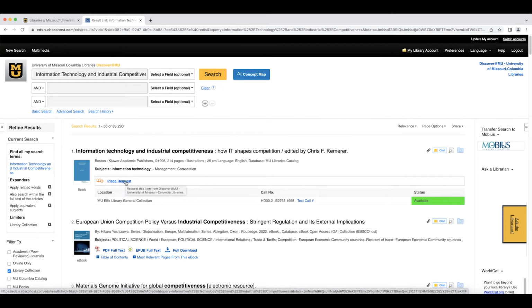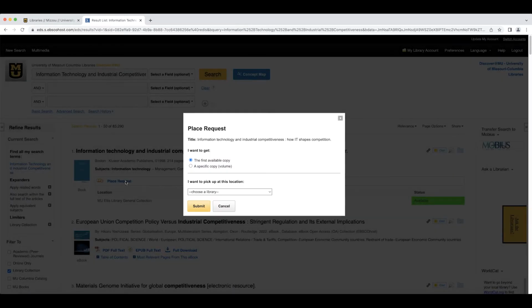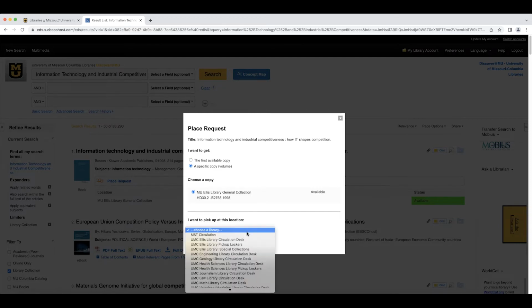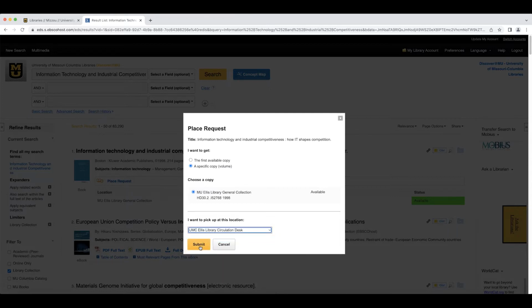Here you have the option to place a request and choose the first available copy or a specific copy, and also choose the location where you want to pick up your book. You can hit submit or cancel.